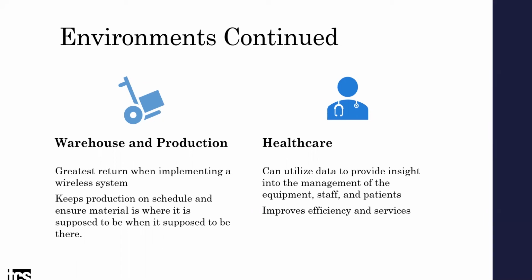Warehouse and production can see the greatest return when implementing a wireless system. The use of RFID scanners across different types of applications means that they need to be mobile and have good connectivity everywhere. In a production environment, the ability to track product or materials throughout the facility using Bluetooth, RFID, or ultra-wideband can keep your production on schedule and ensure material is where it's supposed to be when it's supposed to be there.